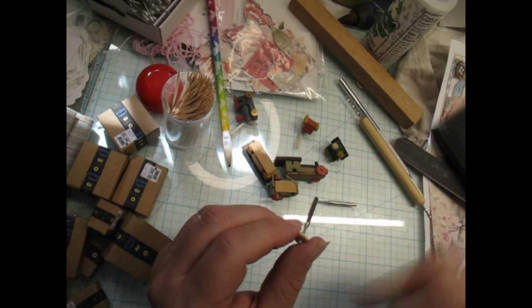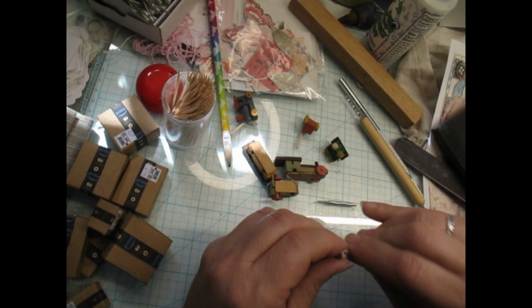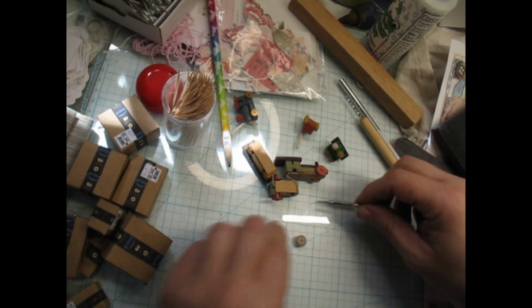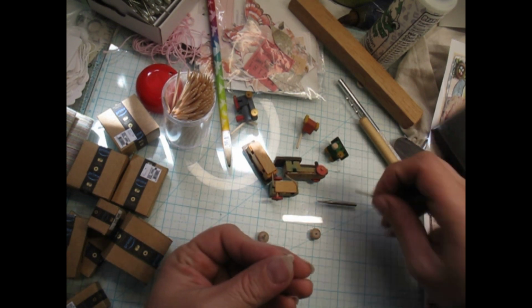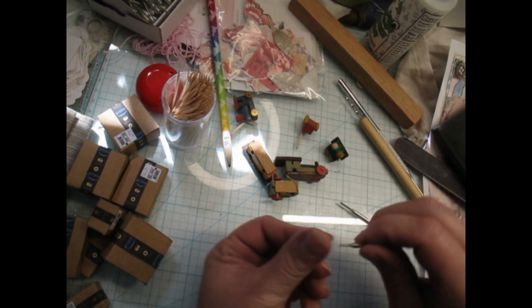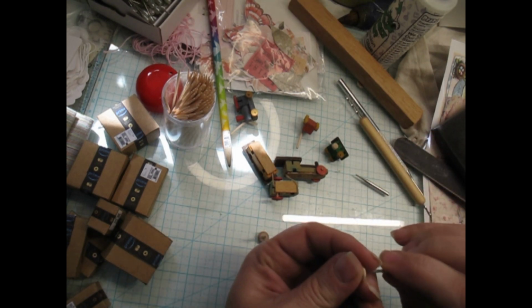The arthritis in my hands is starting to kick in. They're getting really, really sore. My little shooting pains. Okay, just from doing that. Okay, so I got all of the, right? Did I do that one? Did I do that one? No, I didn't do that one yet. If I did that one, this would have fit.